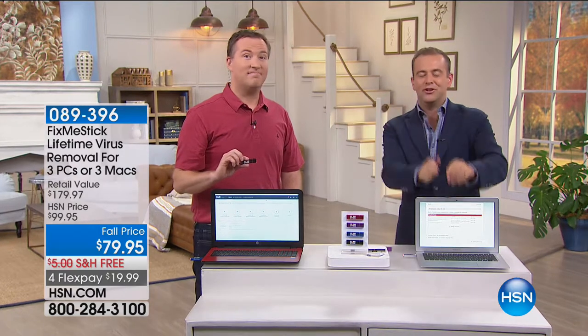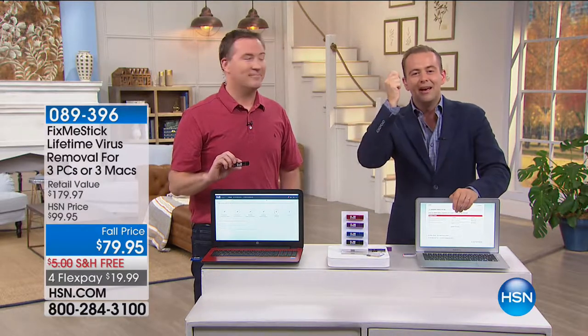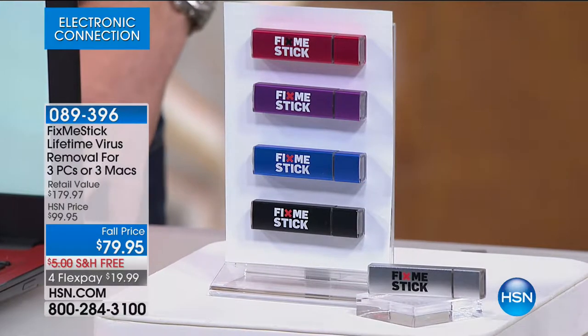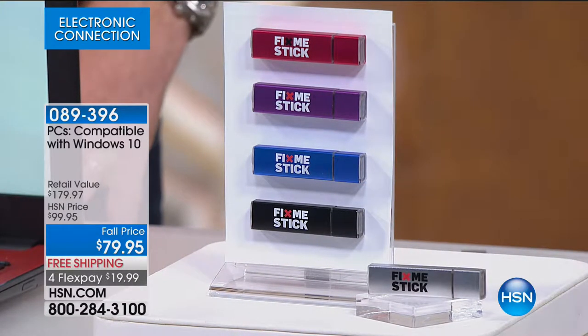And it's not just them, folks. It's everybody else who tries it. We're gonna make a very big, bold claim and a promise to you. We can make your computer run like it did the first day you opened the box, the first day you turned the power button on, and it's with a product called Fix Me Stick. We have the only presentation that's happening over the next 24 hours. And folks, right out of the gate, I've got some gigantic news.